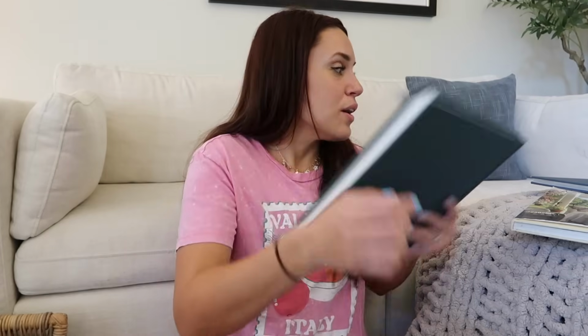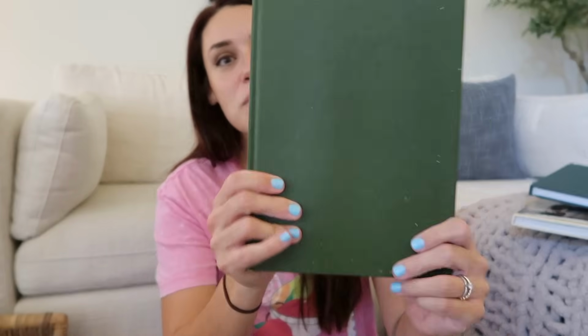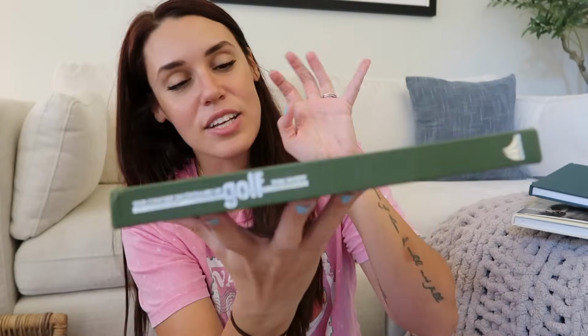I'm not sure. And then the next one was also in that little golf bundle. This one was also $1.25. And this one I just chose because I really liked the color of it and the size. I thought I could use it on a coffee table, a bookcase, whatever.